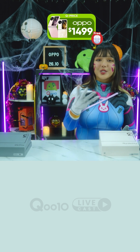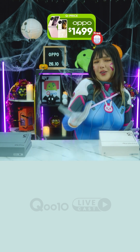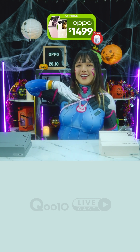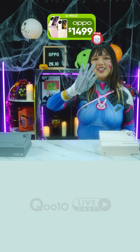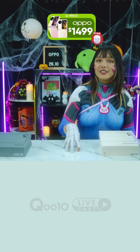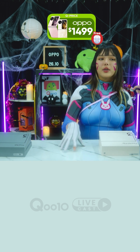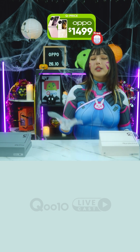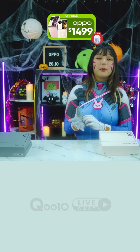If you use the coupon, it will be 1449. But if you don't use the coupon for some reason, you're like, it's okay, I can give $50 extra to Qoo10 because Diva works very hard, you can definitely do that. You will get it at 1499. You get a case, you get earbuds, and you get 24-month protection for your screen, which is really good, especially since it's a flip or foldable phone.